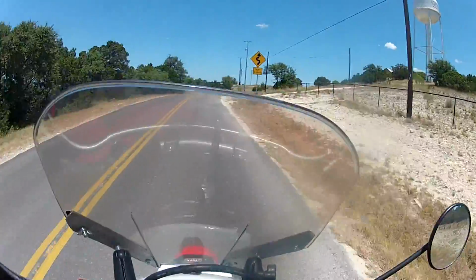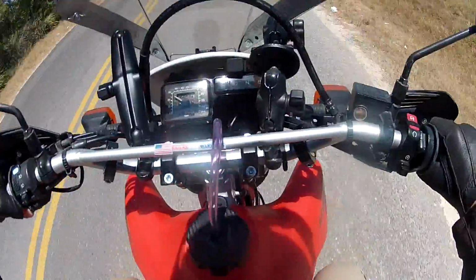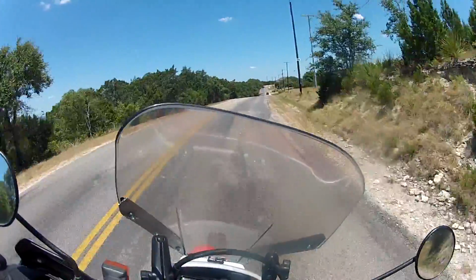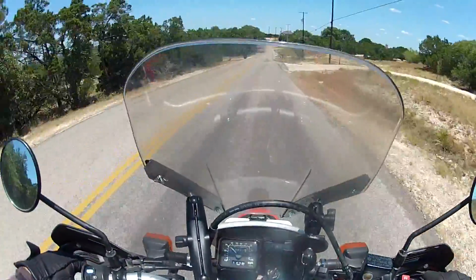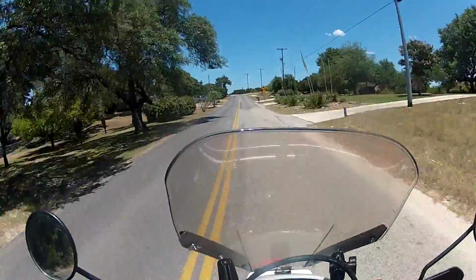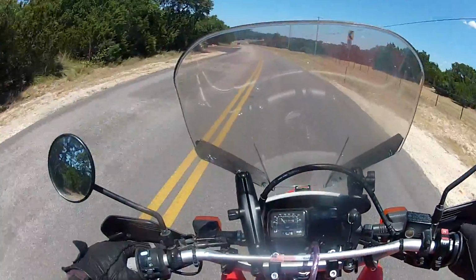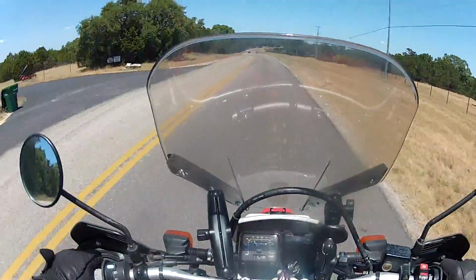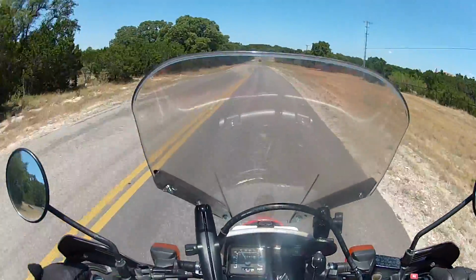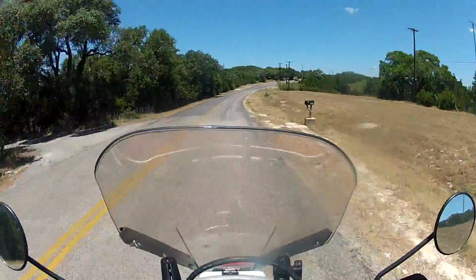Okay, we're about to go down Rebecca Creek Road for 12 miles. Still out testing the oil cooler. It's about the mid 90s right now. Still staying below 250, so I'm really happy with that. This is a slower road, so I won't get as much wind going across the radiator, and I kind of expect it to come up a little bit, but we'll see how it goes.